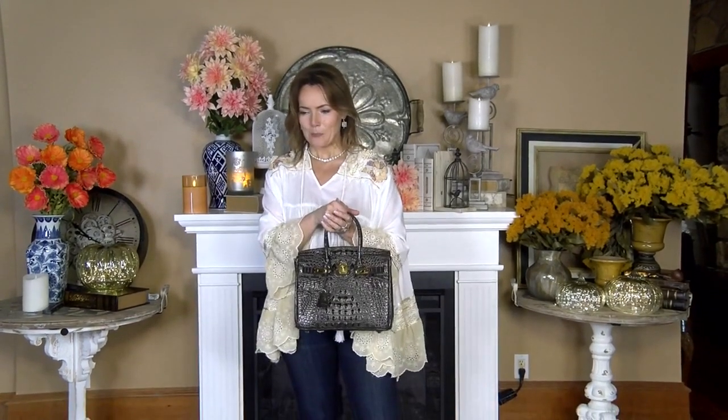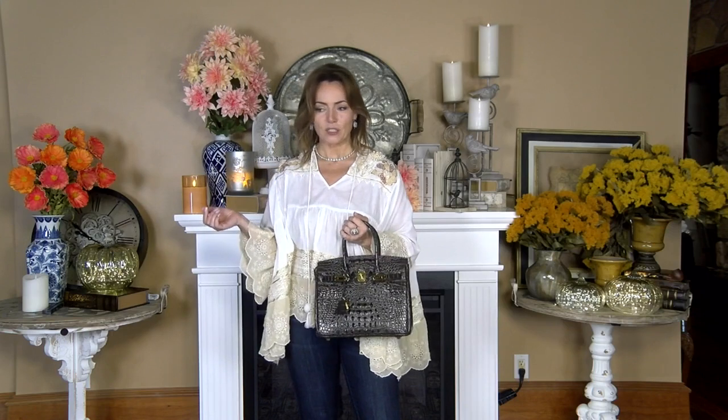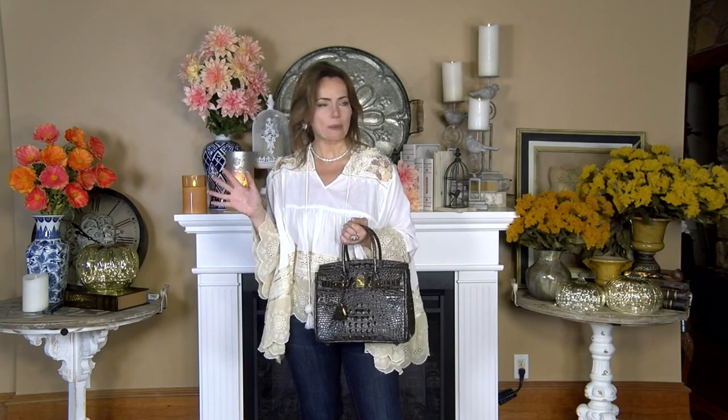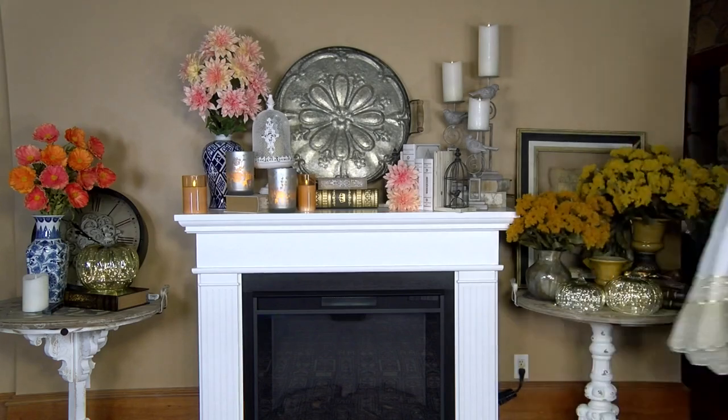Deborah said, OMG, that bag. Yes, right? Oh my gosh. This is, I think, the most beautiful color. There's something about this color. The bag is phenomenal anyway, but this color, forget about it. Absolutely gorgeous. Something about the color. I can't even stand it, so I want you to see it.